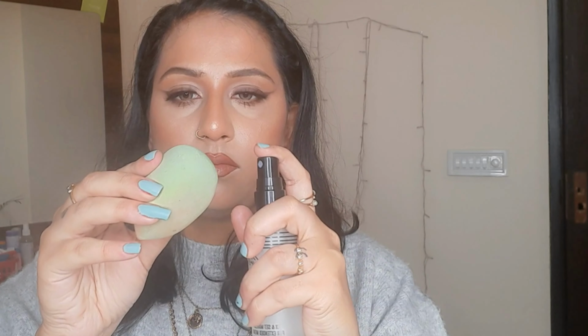Now to set my face, I'm going to spray some of the fixing spray on my beauty blender and lightly dab it across my face. This will melt all the makeup in and makes my skin look actually skin like. So this is the complete look.